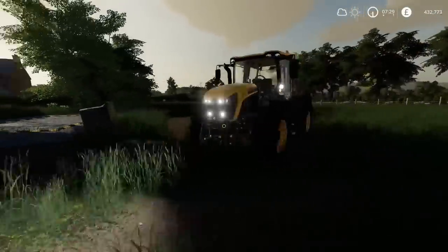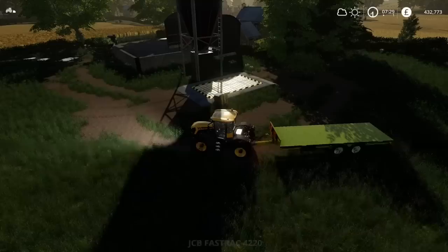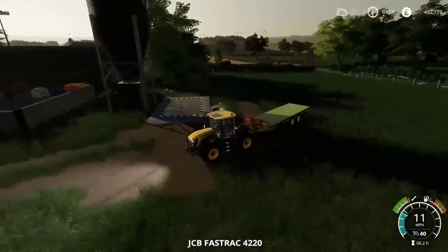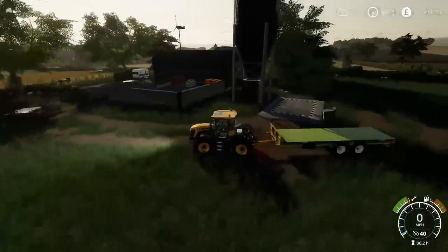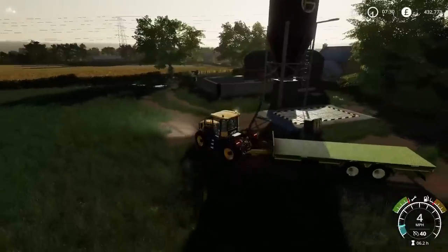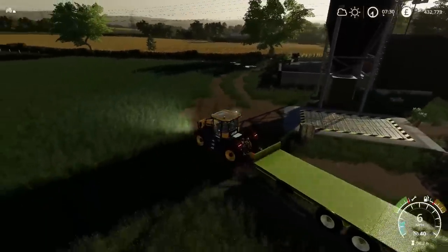I knew I shouldn't have undone the straps, should have just left them on there. Anyway, as you'll notice, now it's gone, no more frame rate drop. Look, it's all very lovely. So I'm going to whiz back, load up, come back, and we'll sell again. Assuming this is still the most expensive place, or the one that's going to pay us the most.